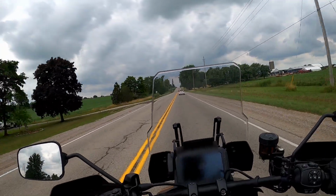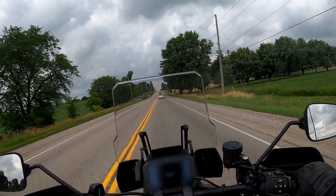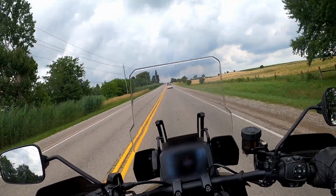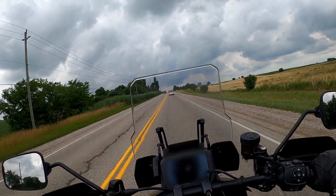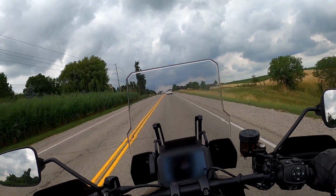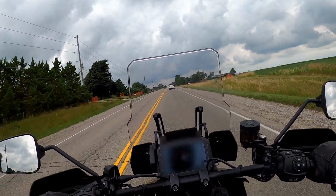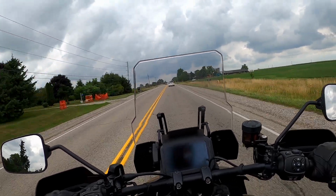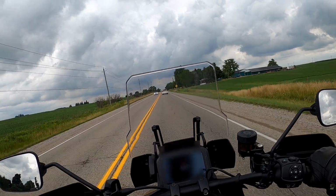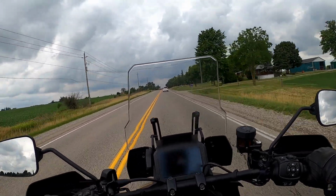It is a very enjoyable bike to ride. So I would recommend, if you're even thinking about a sport touring bike, go ride the ones that you're thinking about. Take them out for a demo ride. But hey, why not call up Harley, see if you can take one of those out too, just to compare.